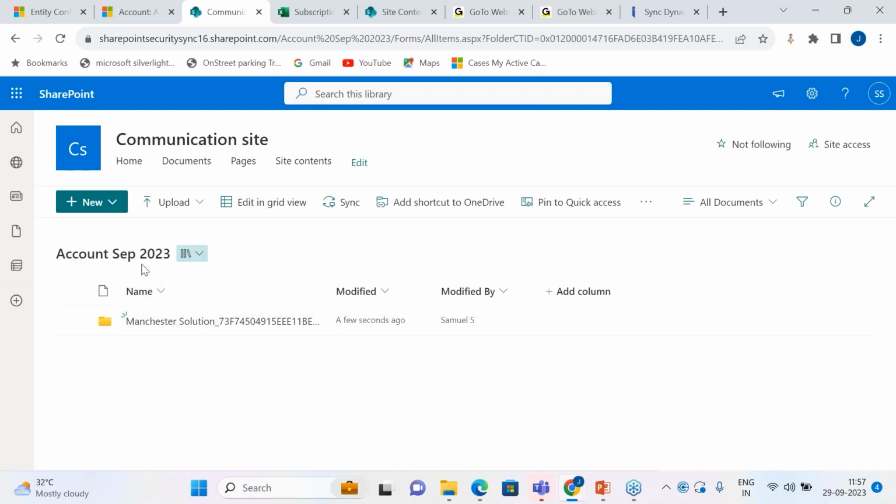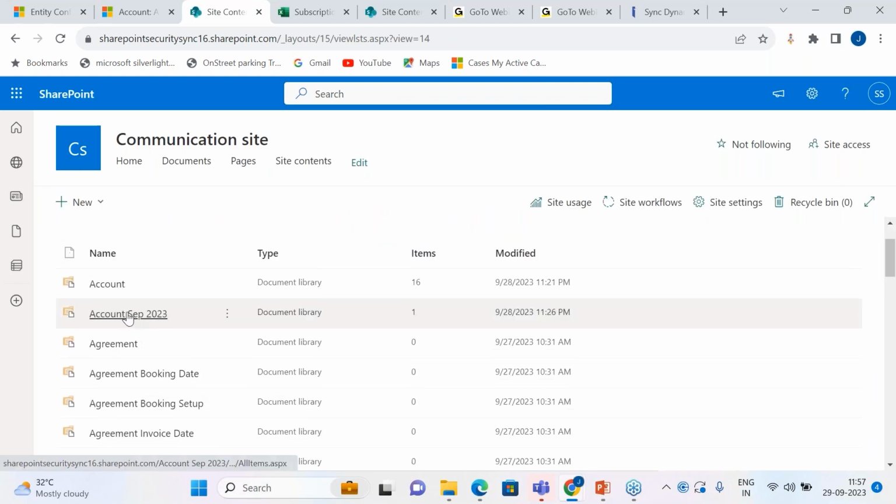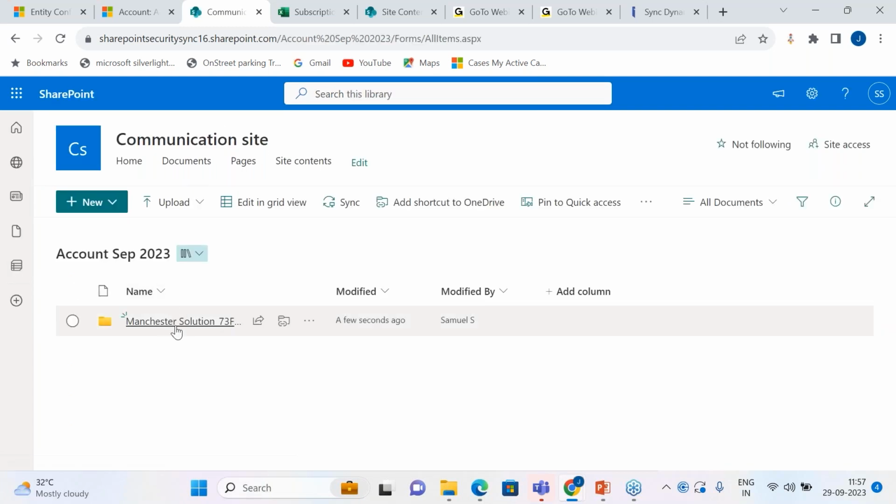Here you see September 2023, since I've set the date format and set it as a monthly reason. So that's the reason I see over here. If I go into the site content, you see this is a new document library that has been created in SharePoint. And inside that, I can see the account which we have created over here. So that's how you can simply create your own document library in SharePoint, and you can upload or manage your documents in SharePoint.